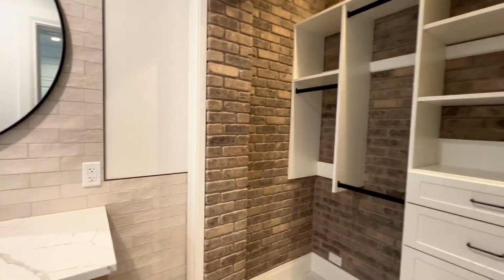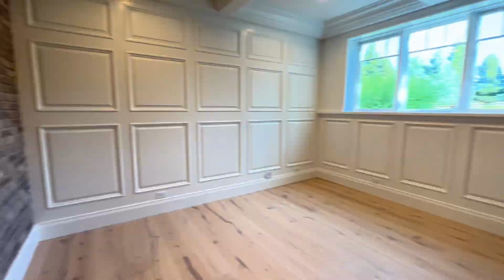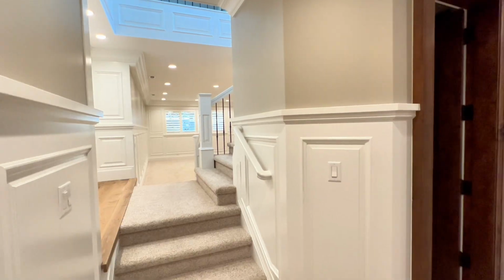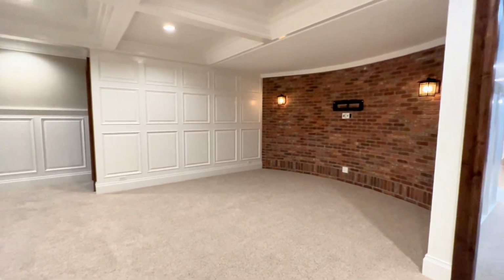And it also has this ensuite bathroom, making it perfect for multi-generational living or a guest room when they come and they don't need to walk down the hall to the bathroom. They have it in their home. So you see, we did a full circle, but there's a little bit more here through this door.